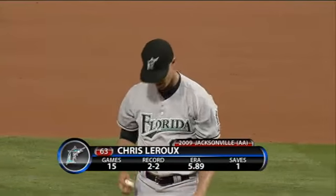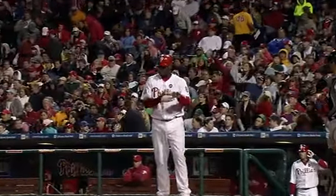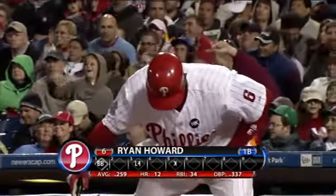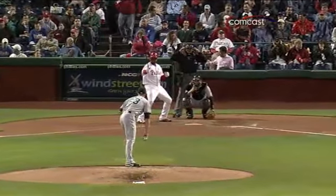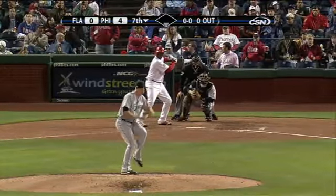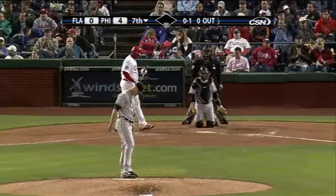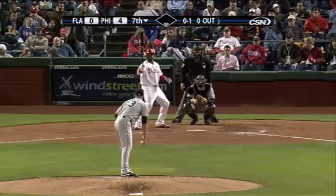Here's Chris LaRue, just called up from Double-A, where he was 2-2. And he'll take over for Andrew Miller here in the bottom of the 7th inning. And the first guy he faces is Ryan Howard. It'll be Howard, Ibanez, and Jayson Werth for the Phillies. LaRue is another one of those big guys for the Marlins. They say he can really throw hard, too. The first fastball is 94.